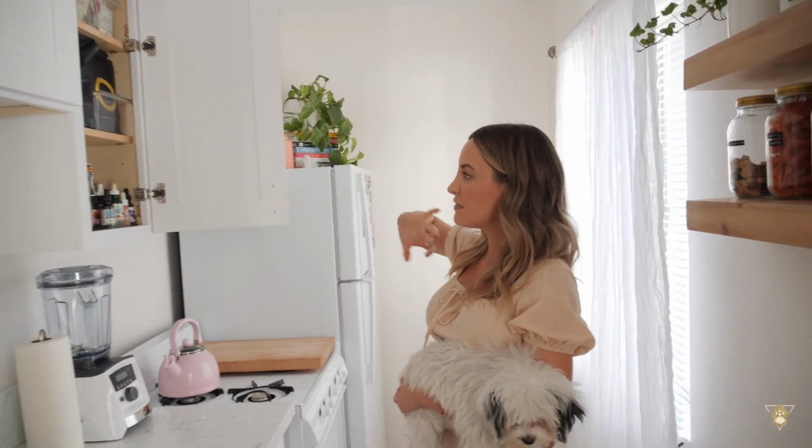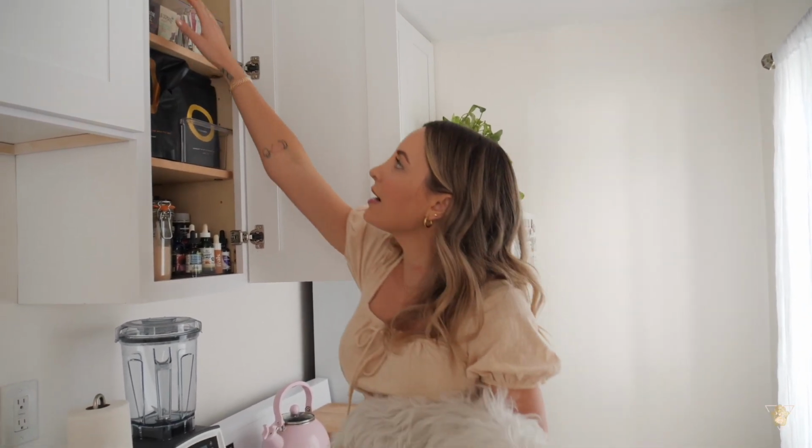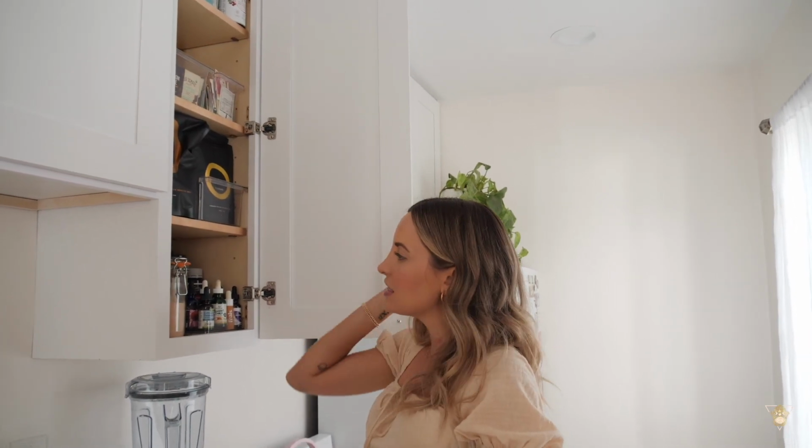As far as my cabinets go, because I am living in an apartment, I am limited on space. So I try to keep things fairly organized. We could do better with this, but I'm all about, again, trying to keep things organized, help me keep my daily routines.